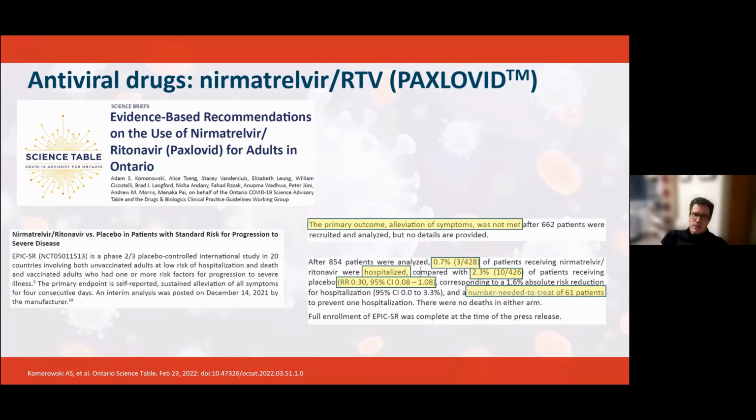This is the summary here on what's known about EPIC-SR, provided by the Ontario Science Table. The bottom line is that the primary outcome, which was alleviation of symptoms, was not met in the interim analysis that had been shared. But it looks like there's a borderline significant effect on hospitalization, reducing the risk from 2.3% in the control group, so much lower than what you would have seen in those higher risk patients, obviously, down to 0.7%, so a relative risk of 0.3, which will translate into a number needed to treat of 61 patients. But again, not statistically significant, may just be a power issue.